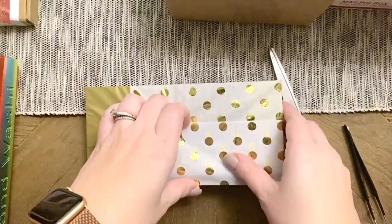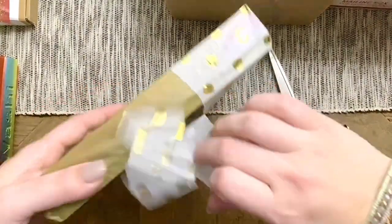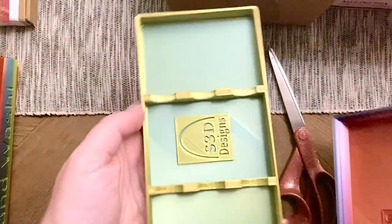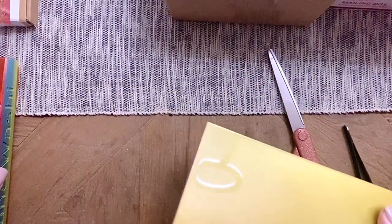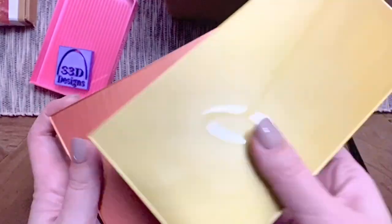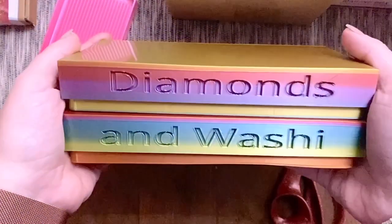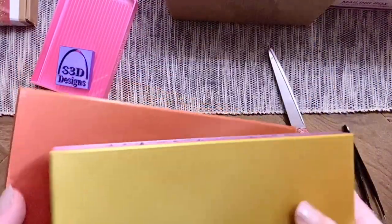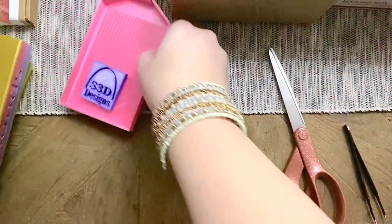I love even that tissue paper wrapping job. This is super cute. Oh my gosh. It's like they know I'm obsessed with pens. You guys, they sent over two of these pen holders. Oh my gosh, and how cute would this be? I could stack them and then it says my name, Diamonds and Washi. And I can have as many pens out as I want, and they're two different colors. Yay! Thank you so, so, so, so much.